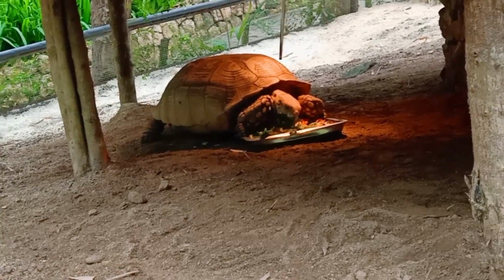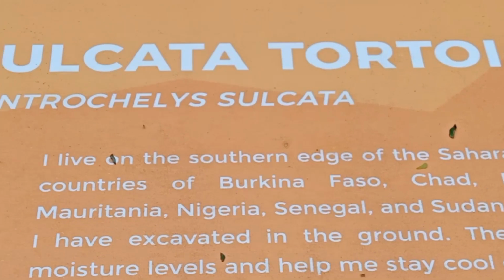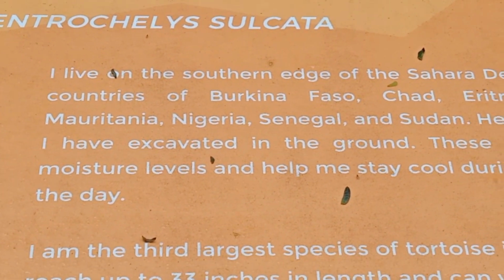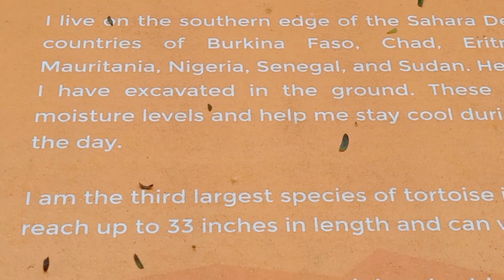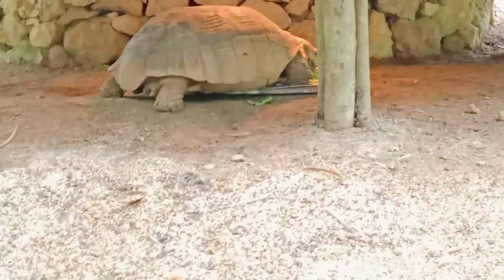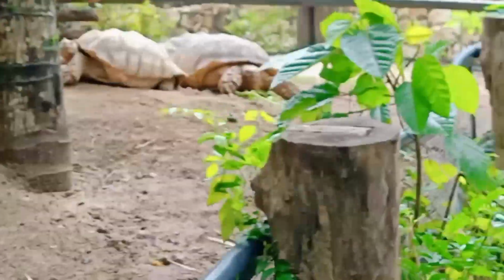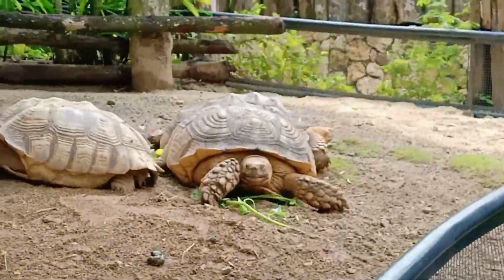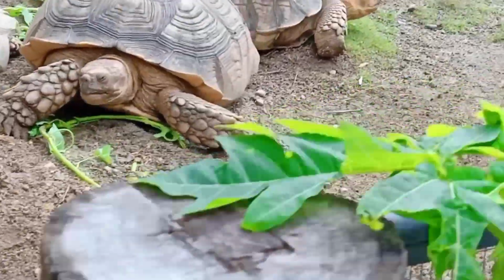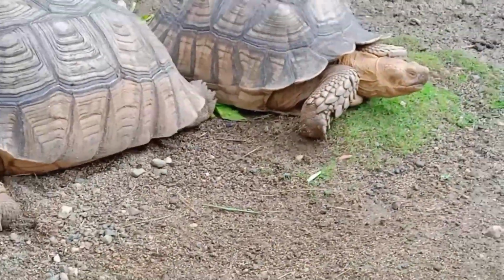This is Lisa, she's a vegetarian. It's a sulcata tortoise. Ah, okay. Sulcata tortoise. Hi, Mr. Tortoise.